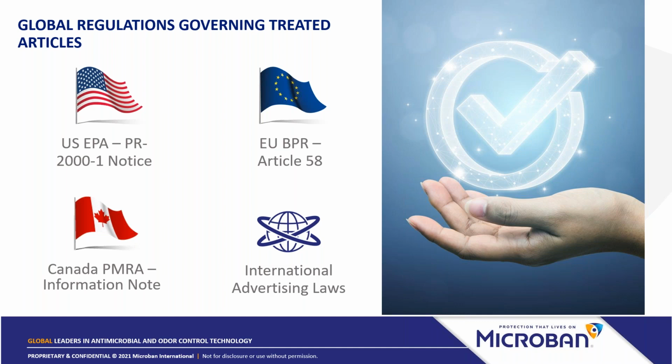Once a surface is treated with an antimicrobial, it's considered a treated article, provided that the claims on that article are for the preservation of the treated item. Each jurisdiction mentioned has its own set of rules that govern the allowable claims and specific requirements pertaining to treated articles. Universally, though, there is no requirement for registration in any of these jurisdictions for treated articles that claim preservation of the article. Registration is only required if a cross-contamination or public health claim is being made.